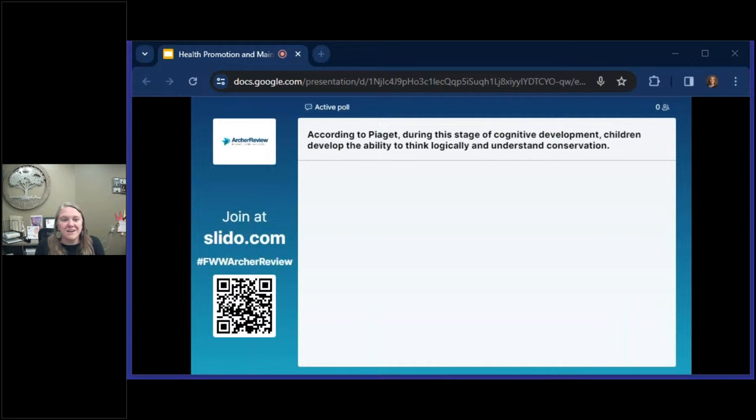According to Piaget, we're going to change gears just a little bit here. During this stage of cognitive development, children develop the ability to think logically and understand conservation. So let's break that down a little bit. We are being asked about Piaget here, and asking what stage are they developing the ability to think logically and understand conservation? I see several of you starting to write here. What stage of cognitive development are we talking about? So remember, we're switching from Erikson to Piaget. Piaget is looking at that cognitive development.